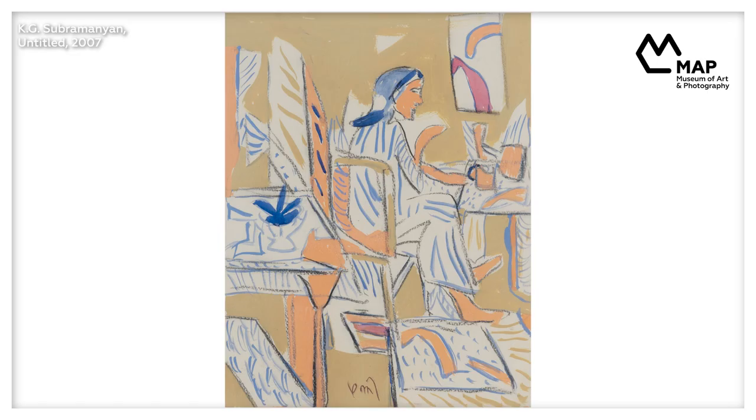Like Matisse, Subramanyan too was interested in the construction of pictorial space. He began experimenting with the grid while in New York when he pieced together canvases, the result of a small studio space. Traces of the grid and at times a window-like setup continued within his paintings and terracotta works.